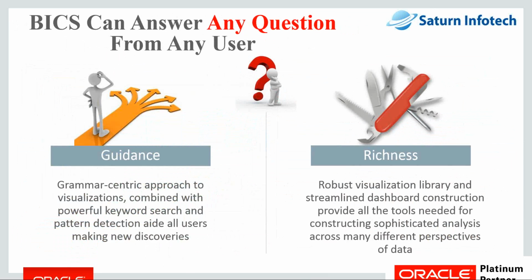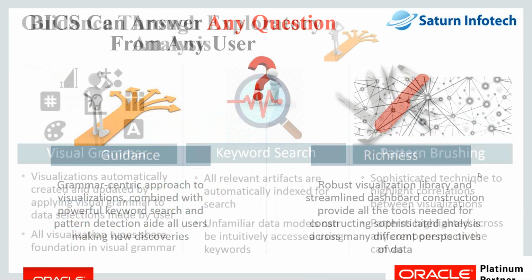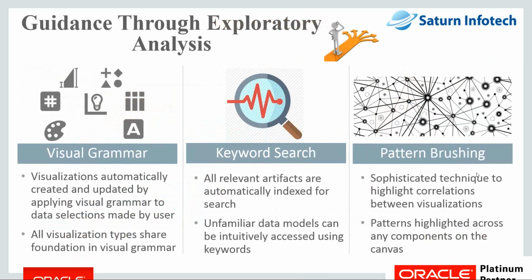Really, Business Intelligence Cloud Services can help you answer any question from any user. From a guidance perspective, we leverage a grammar-centric approach for our visualizations, and from a richness perspective, there's a robust library of visualizations that are streamlined on the different dashboards. From a guidance perspective, visual grammar means visualizations that are auto-generated by the data attributes selected by the end users. When we talk about keyword search, the data artifacts are automatically indexed and accessible by these keywords. And from a pattern brushing perspective, we automatically highlight data correlations between components on the different dashboards.